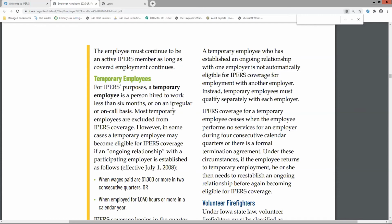If there is no expectation of continued employment beyond the first season for the assistant coach, or if the assistant coach can be unseated by another district employee, then a temporary relationship exists, and the assistant coach shall only be covered if they meet the $1,000 in 2 consecutive quarters requirement we spoke about earlier.